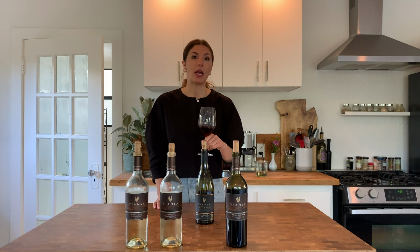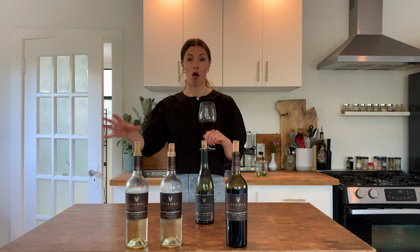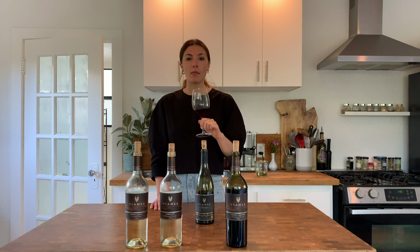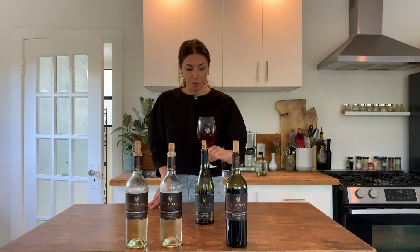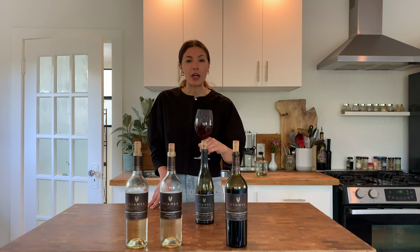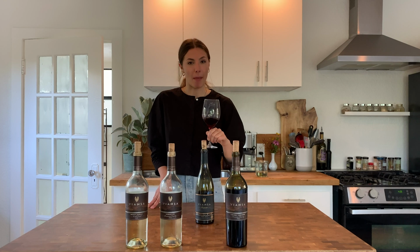On the nose of this, we're getting immediately the presence of oak. That is due to the fact that this was aged for 19 months, 40% of it on new French oak. So it's got a lot of that warm, almost vanilla-y creaminess that we're smelling. And then backed by the Pinot, we're getting a little bit of almost cranberry or red currant. It's very sweet and mellow on the nose.